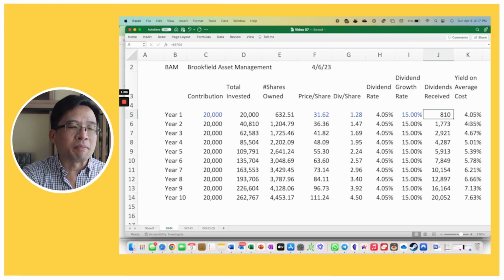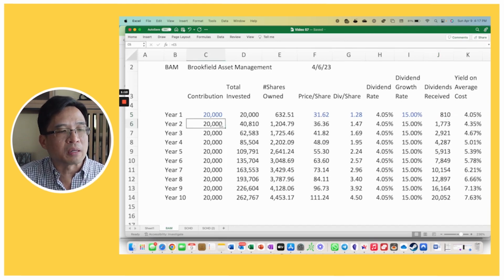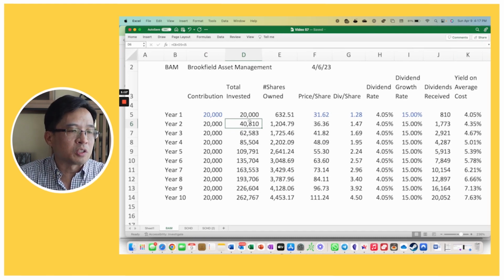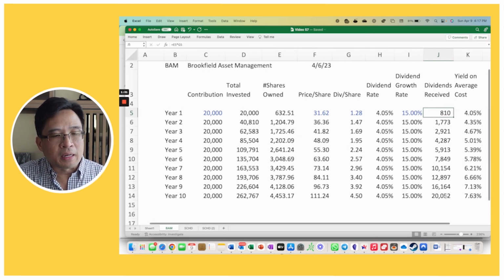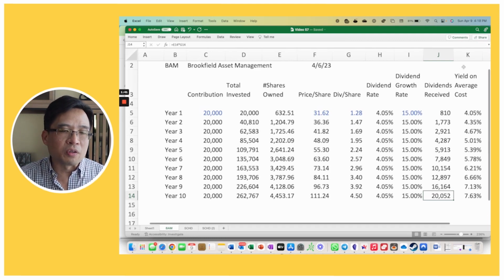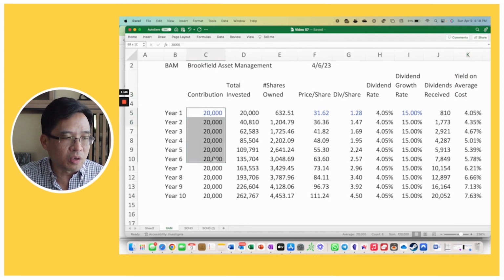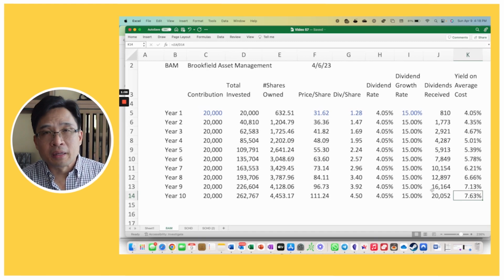And we'll compound it. We'll reinvest those dividends until we get to year 10. So year 2 will add another $20,000. And plus we get $40,000, which are the $20,000 from the year before, plus the new $20,000, plus the $810 that we're compounding from the dividends received. So when we extend all this out, by year 10, the dividends that you'll be receiving in year 10 is $20,052, which, if you look at the yield on cost of the average of the $200,000 that they would have contributed, it will give you a 7.63% yield on average cost. Not bad for an endowment that's starting out with a 4% dividend yield.